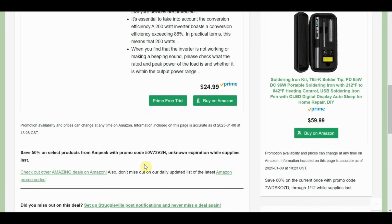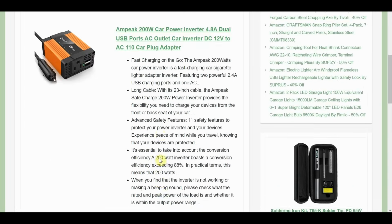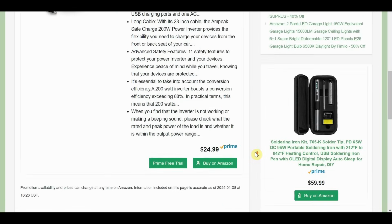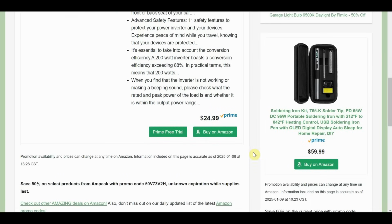$24.99, 50% off. So it's only going to be $12.49 on this guy. AC outlet, 2 USBs. Plug it into the cigarette lighter. Does anyone call it that still? I do, obviously.